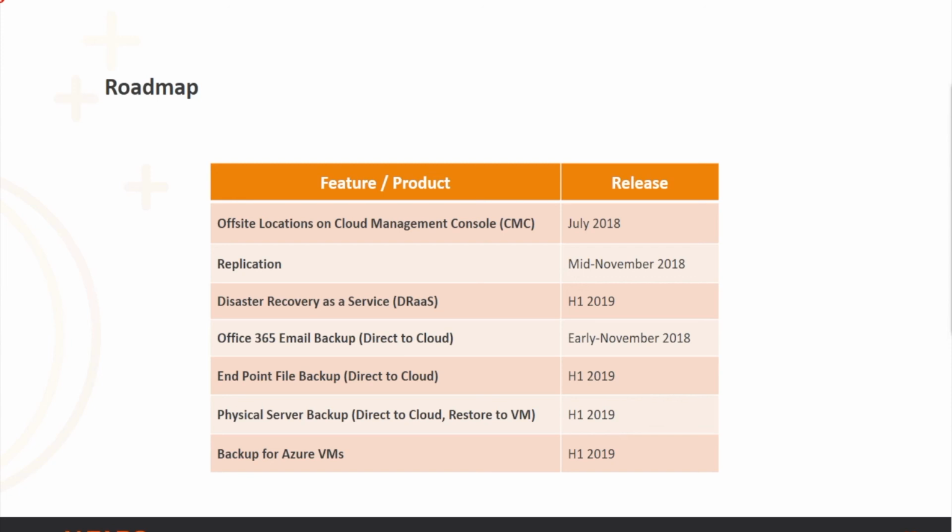Then we'll be introducing also replication, which is currently scheduled for mid-November 2018. So again, this is something that has been requested quite a bit, and we've decided to go ahead and sort of work towards this goal of achieving the backup and replication side of it as well. With that said, with that groundwork done, then we'll move on to disaster recovery as a service. So this is something that will mainly affect the MSPs, whereby they'll be able to offer disaster recovery to their clients as a service, and thereby, if a client site had to go down, they'll be able to switch directly to the MSP's data center without even noticing that there was a change.